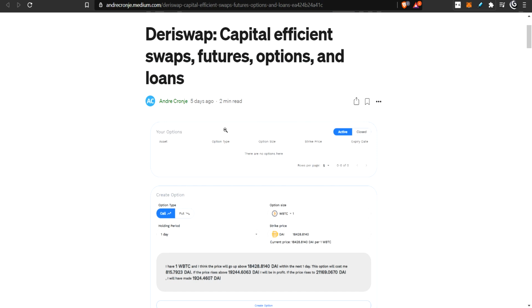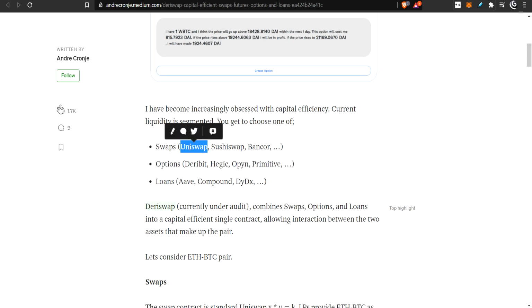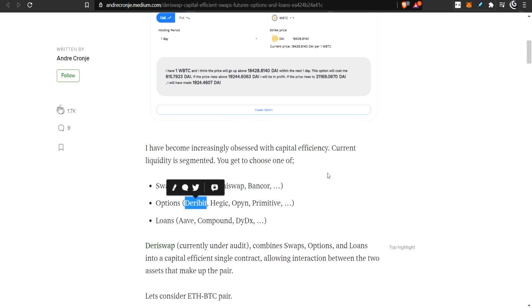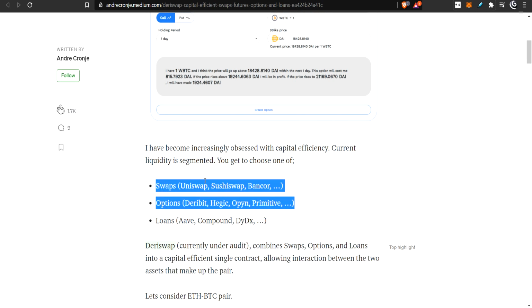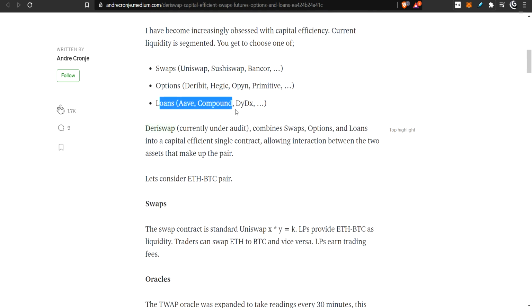So this is where I'm going to make some big speculations. I think that he's going to make this so that when you supply liquidity to this pool, you are supplying liquidity both to swap pools and to option pools, so that any person who supplies liquidity will be getting the benefits of both of these as well as the negatives of both of these, where the benefits offset the negatives of the other. Now, he says there's also going to be loans like Compound, Aave, DYDX, and Cream as well.